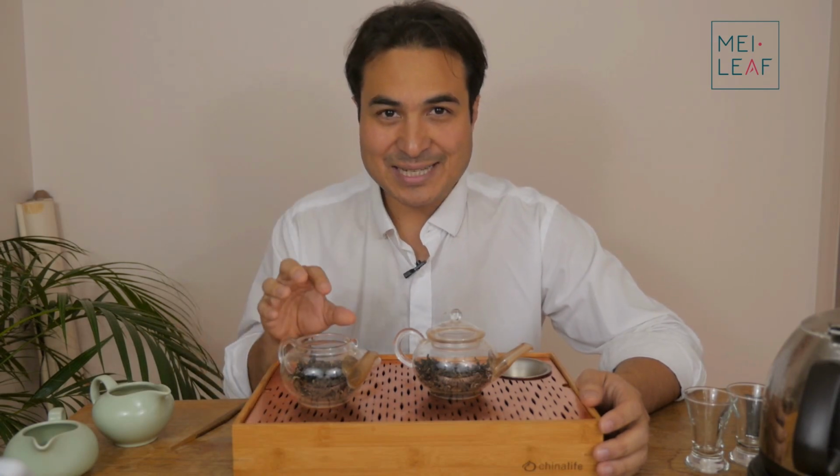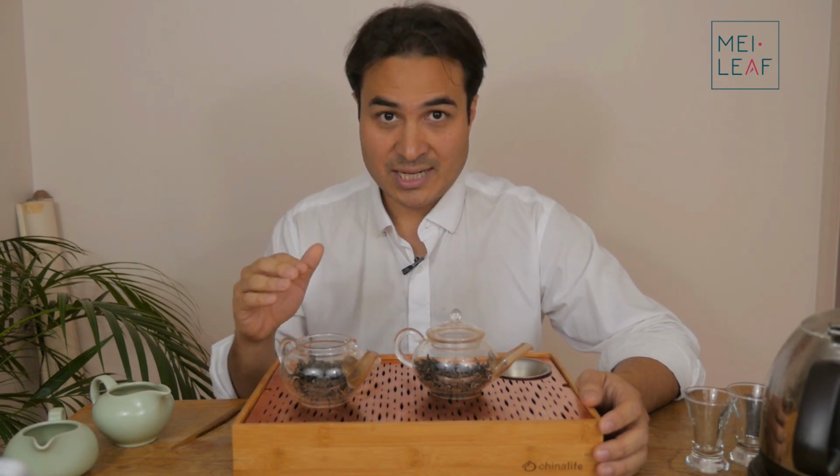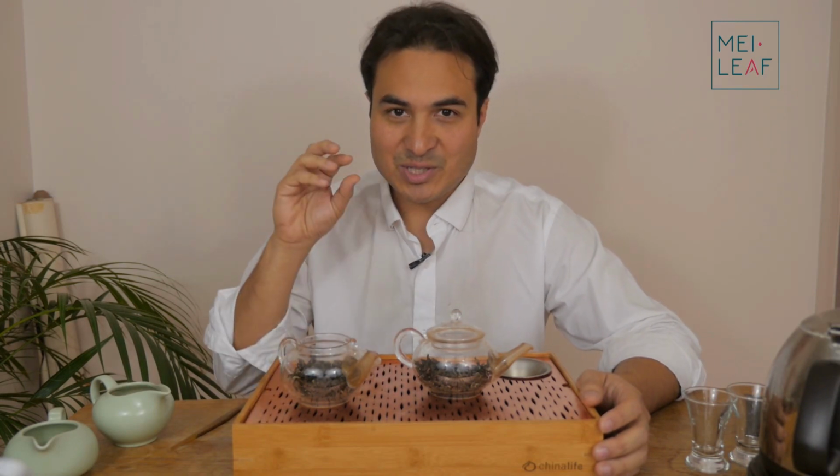If when you smell this leaf, it smells very woody and a bit dull, then you know it wasn't processed in the right way. Now remember, Bai Hao Oolong is made all over Asia at various different grades, and so it's worth you taking that extra step, if you can, to select according to smell.